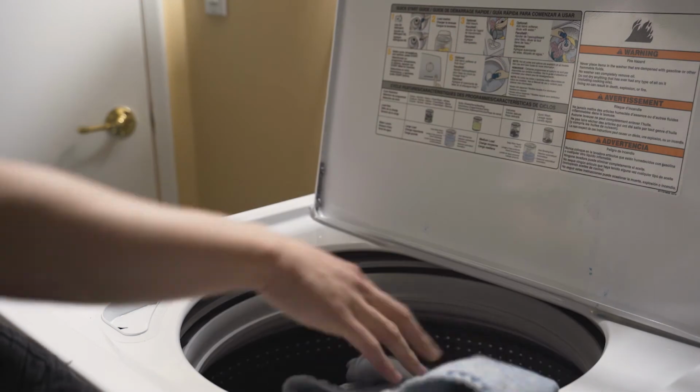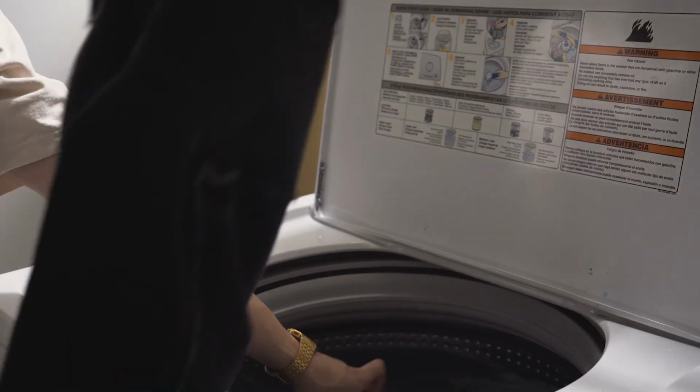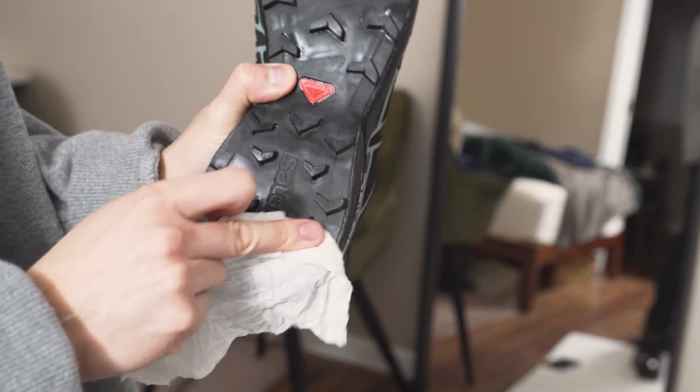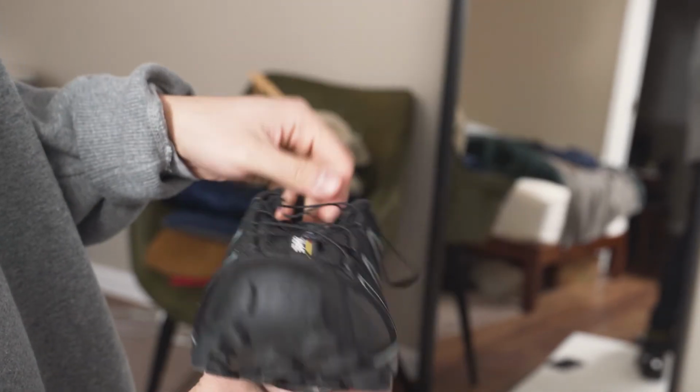Step 2. Wash the item. We're not out here selling dirty clothes, and so if it's as simple as throwing it in the wash, do it. If you are cleaning shoes, get a baby wipe, alcohol, and just get the stains out if you can. Magic erasers are really good at getting the hard to get out stains.